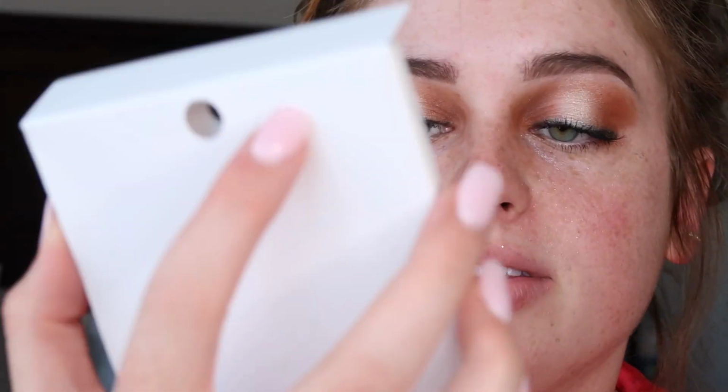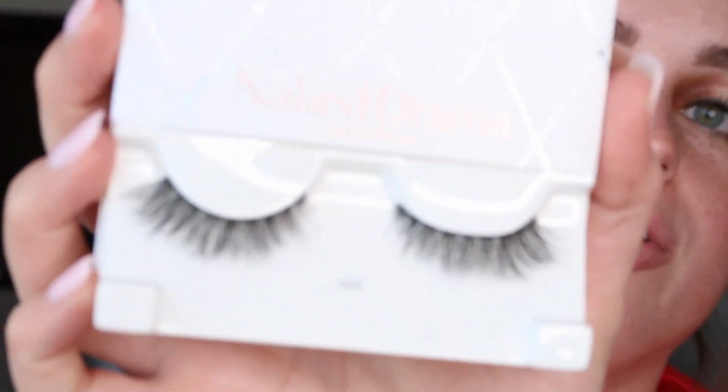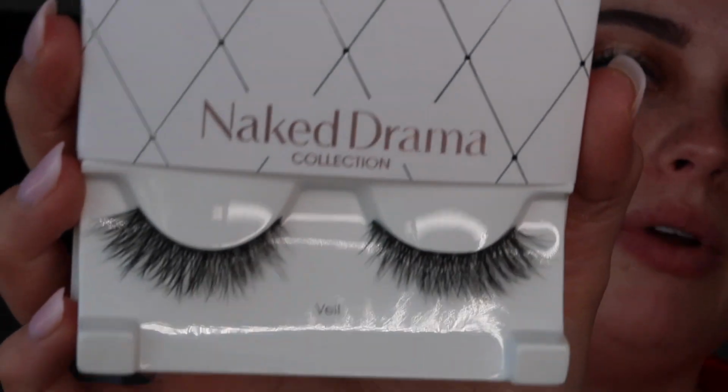And the lashes I got today, I just took them out of the box. These are only at Walgreens apparently. They are the Bring the Salon Home by Kiss Naked Drama collection in the style Veil. I thought they were really pretty for drugstore, and so that's what I'm going to be using today. I'm going to apply these, and I'm going to let y'all know right now, with the setup I have, there's just no way I'm going to be able to put these on camera with y'all being able to see. So I'm just going to put on some of my Dawe lash glue.